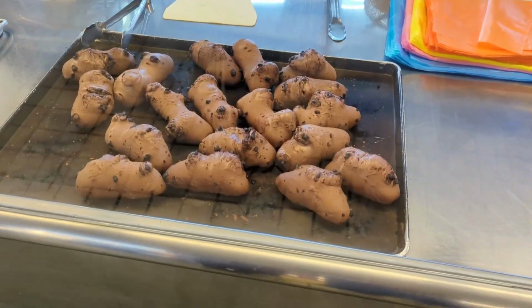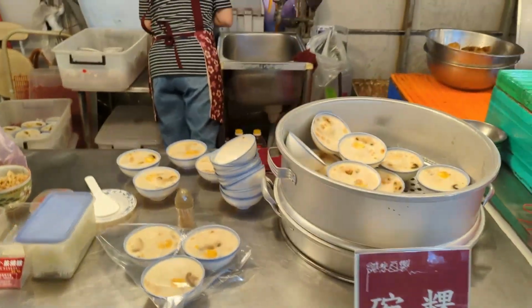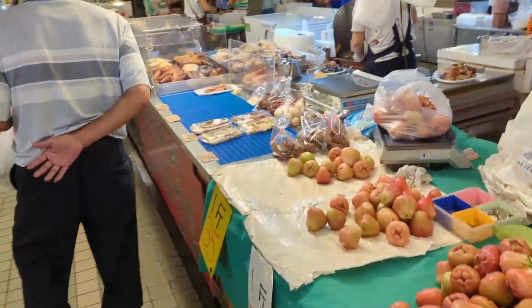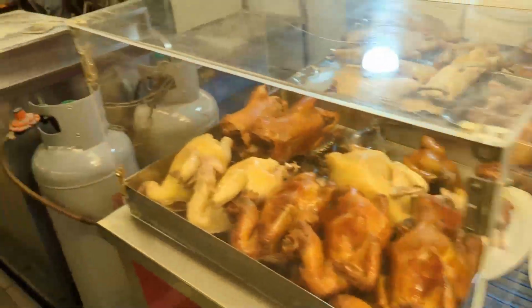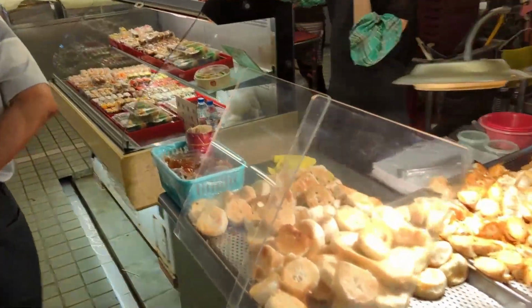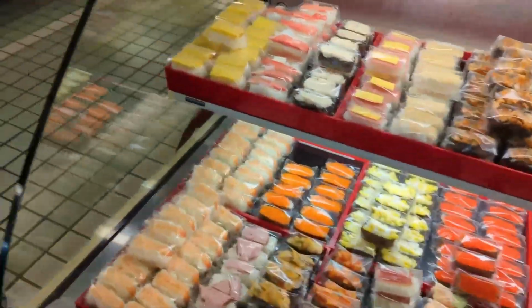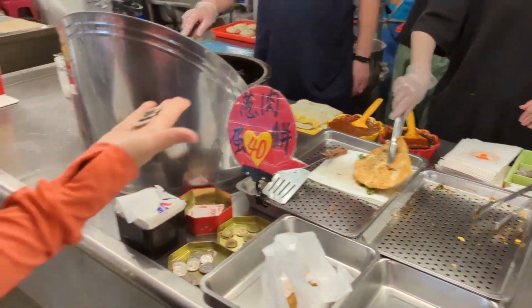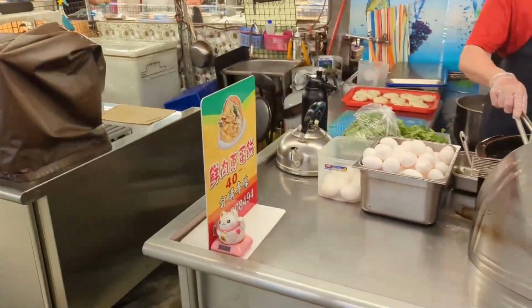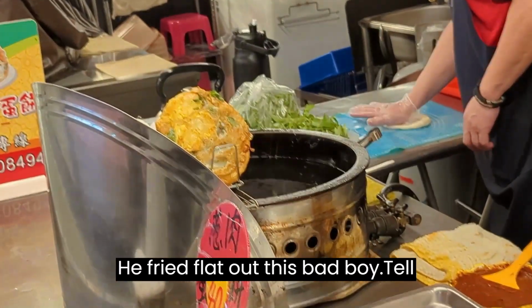Oh, some potatoes. What is this? Some steamed stuff. Fruit. Duck. Oh, and we got some sushi here that's not fish. What is that? Oh, dinner. So many choices. This is he fed up this bad boy.